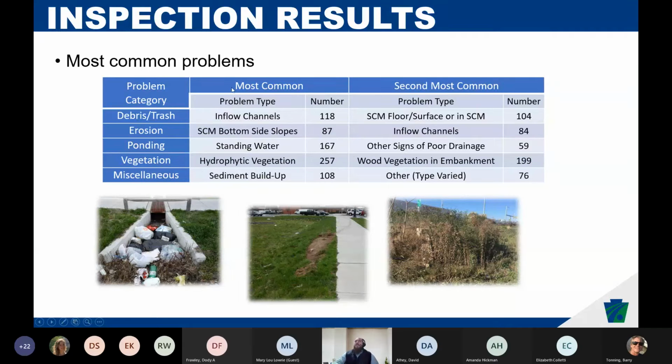This is kind of the most common and where it's at. So like trash and debris, we're seeing a lot of trash and debris, as you would expect, in our inflow channels and our SCM floor. Erosion, we see a lot more on the bottom and side slopes and inflow channels.